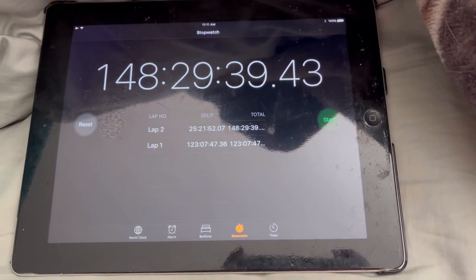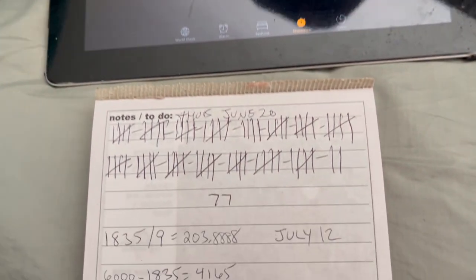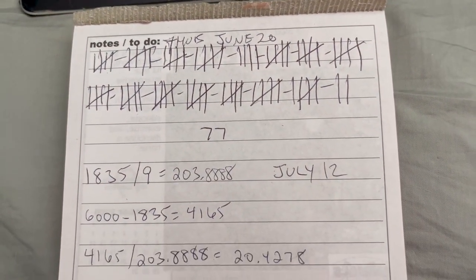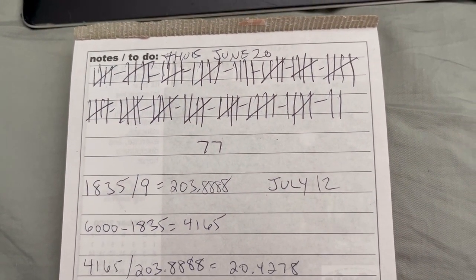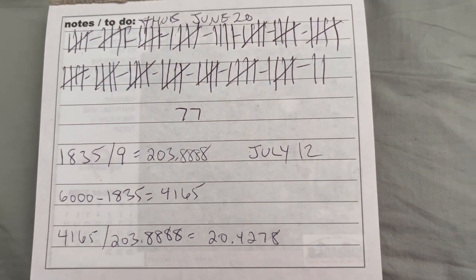Well, just about an hour and a half, and I got 77 pieces put in. But like I said, I think it's all going to be a little bit more difficult from now on. July 12th is the next prediction.